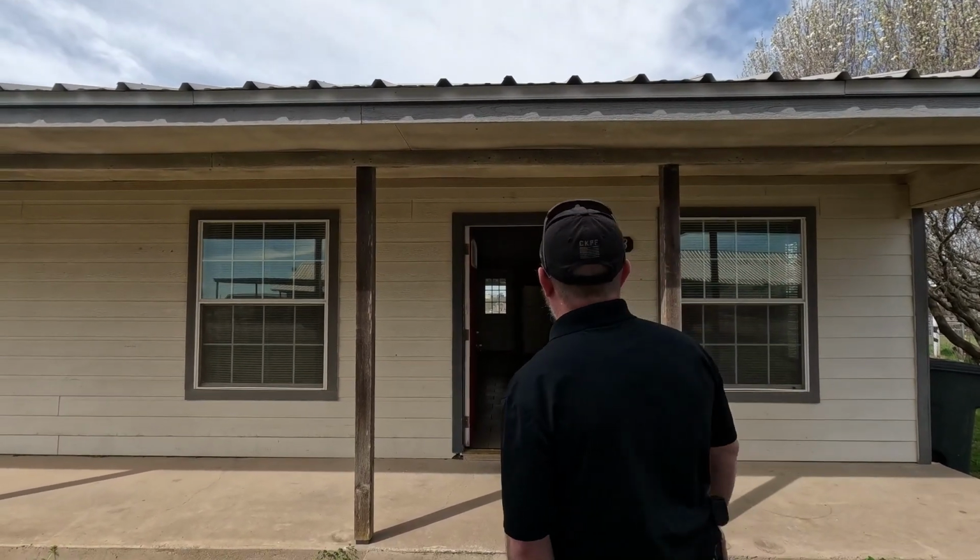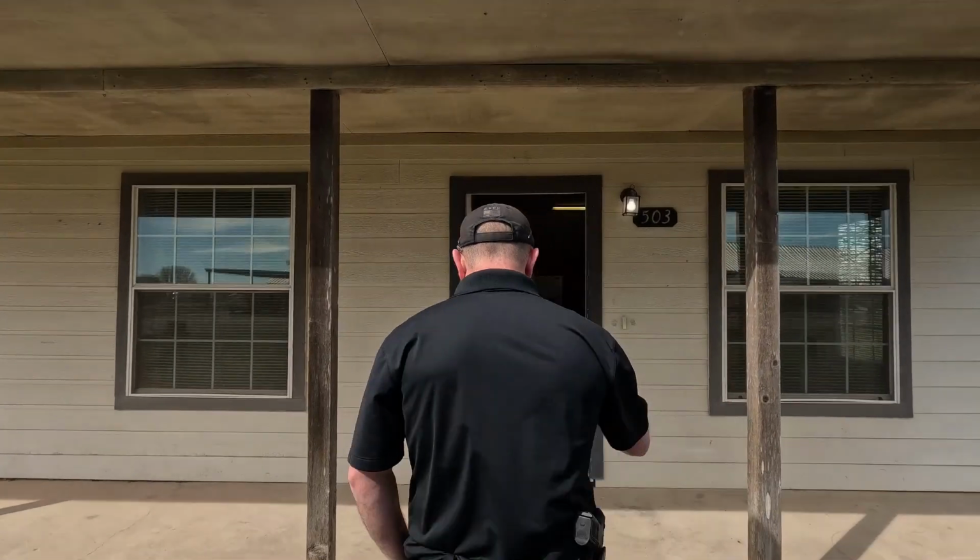Seven units. They're all exactly the same. And we're going to look at one of them so you can get an idea of what they look like on the inside. So let's walk in. This is as you walk in.